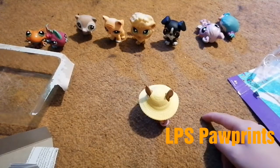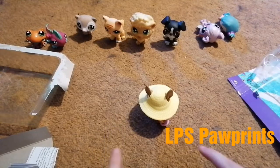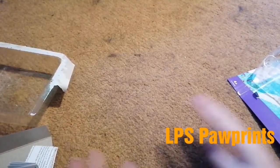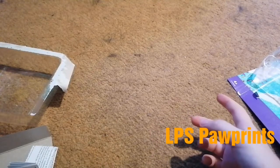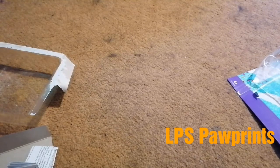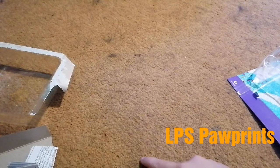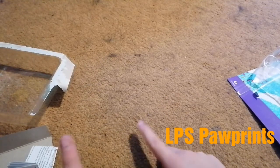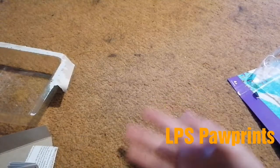But I'm very excited to do the rest, but now I'm going to show you my complete LPS collection. Just warning you, I do not know the numbers of all of these. I don't know if they're on the LPS somewhere. Can I have a look actually? No, I don't think they are in the LPS, but I'm going to bring them in by the ones I think are older, that I've had for longer.